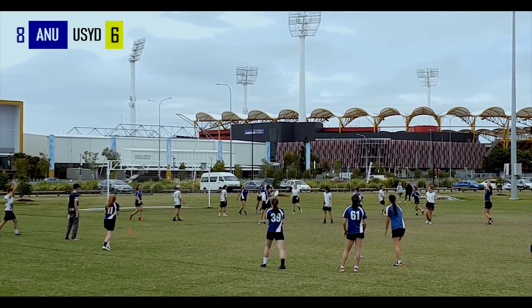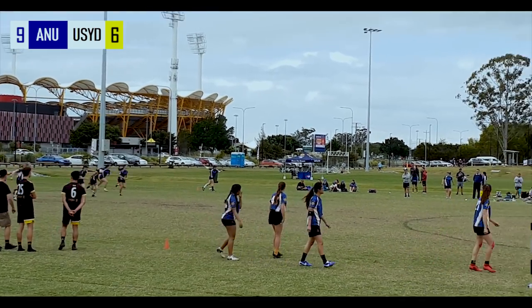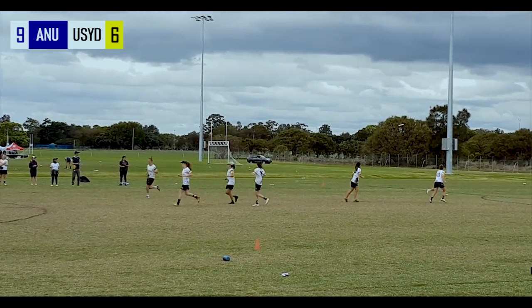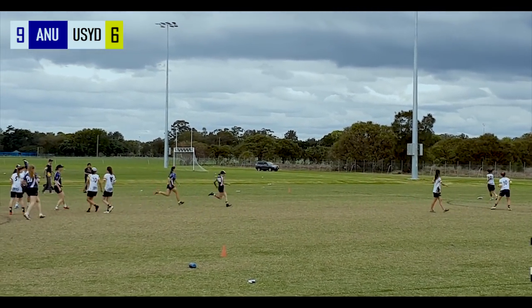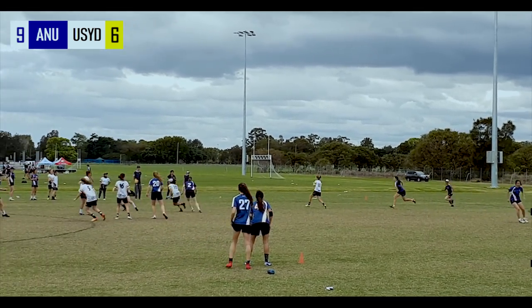Being nice and patient with the disc to get a ball goal. ANU with a downwind defensive play. And a beautiful pull. Goes all the way back to the end zone. It's going to be quite difficult to work the disc up the field. But a beautiful pass into power position there.